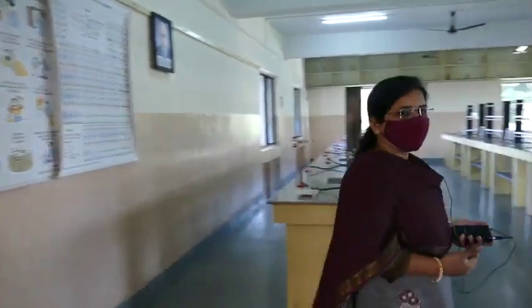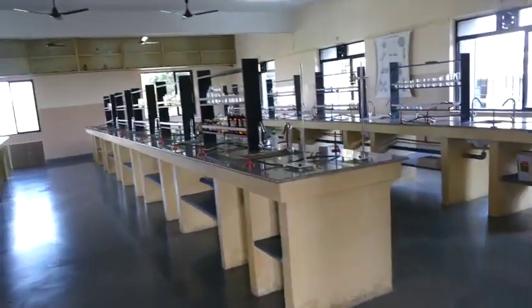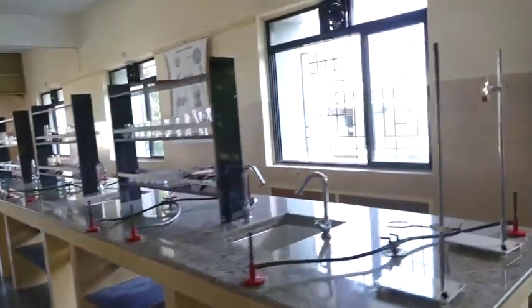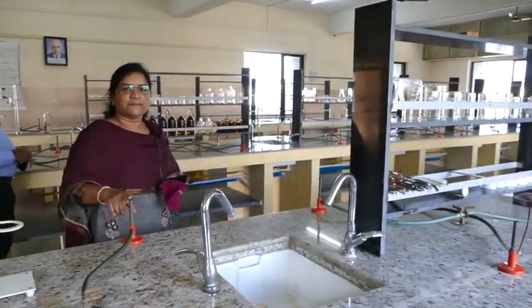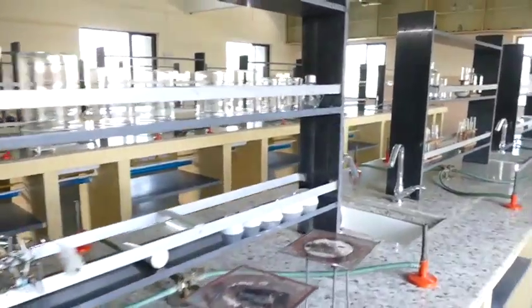Our lab is well ventilated, fitted with exhaust fans and windows which we keep open while we perform the experiment. Here are different equipments. Every table is provided with a Bunsen burner. Even a wash basin is present along with the tables.